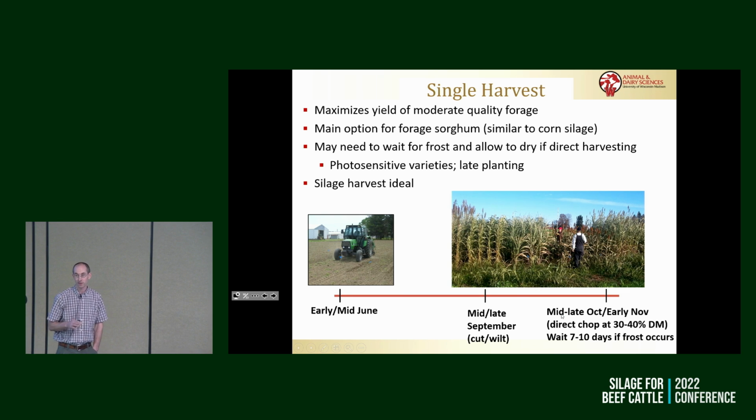There's a lot of different days to maturity that are out there, from 80 to 100-day maturities that you can select from. So if you're worried at all about the maturity and getting that off sooner, you might go with an earlier type of maturity rather than a later. So that's also something to consider.